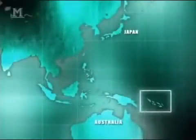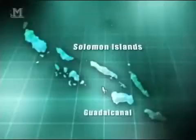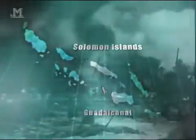Midway had marked the turning point at sea, but it was Guadalcanal in the Solomon Islands which finally halted the Japanese advance on land. It was a critical situation as the Japanese poured men and supplies into battle in a desperate bid to drive American forces back into the sea. The entire Japanese operation depended on regular supply runs by a fleet of transport ships operating at night and supported by destroyers and light cruisers, known as the Tokyo Express. The only hope of an American victory lay in cutting off this lifeline of supplies. It was finally achieved, with the help of a most unlikely weapon.